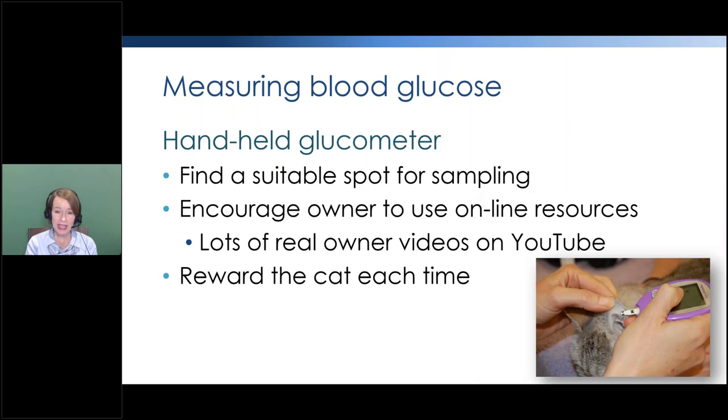If we are using a handheld glucometer, one thing I will do is practice with the cat before I show the owner really good places to get enough blood to check a blood glucose. There are lots of easy spots for sampling, but the ear is my personal favorite. I'll also provide owners with YouTube resources, because there are excellent videos of happy cats jumping up to get a blood glucose checked by an owner. And these are often very encouraging things for clients to engage with.